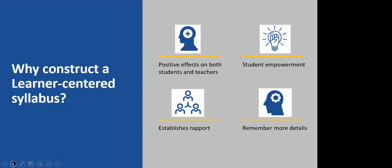Okay. No problem. So, the other thing that research found was that students seem to remember more details from the learner-centered syllabus. And I personally feel like the reason for that is you are phrasing and forming your syllabi so that it shows them that you're thinking about them, not just the content of the class. So in the spirit of research, I will describe to you a research design that was conducted on learner-centered syllabi.